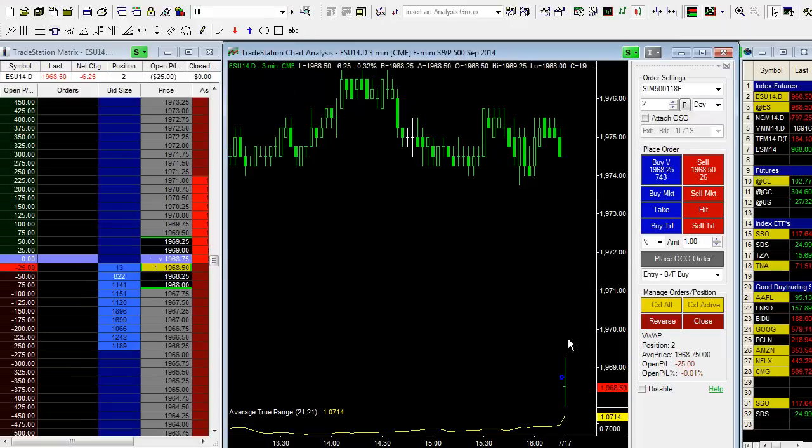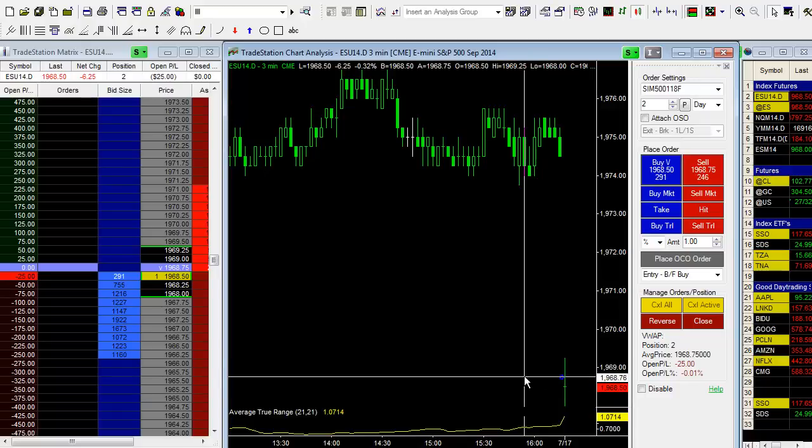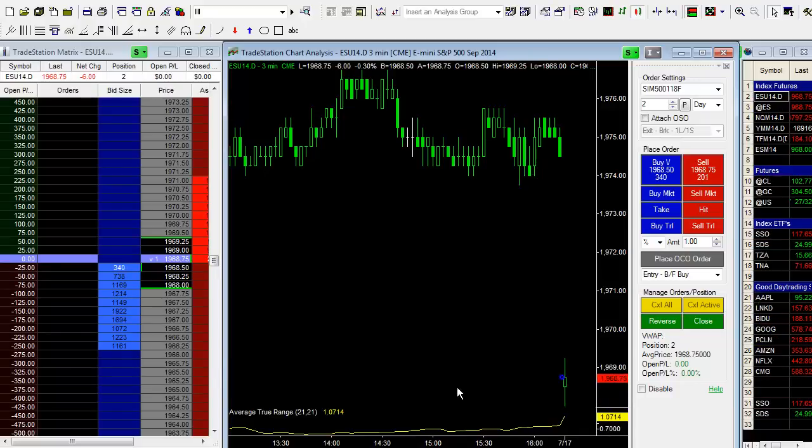Okay. Are we going to fill this entire gap immediately? Yeah, I don't think so, but I think it's good enough for a 2 to 4 point pop right out of the gate here. So let's see what happens. As you can see, I am long right now at 68 3/4. We are currently on the first 3-minute bar here.